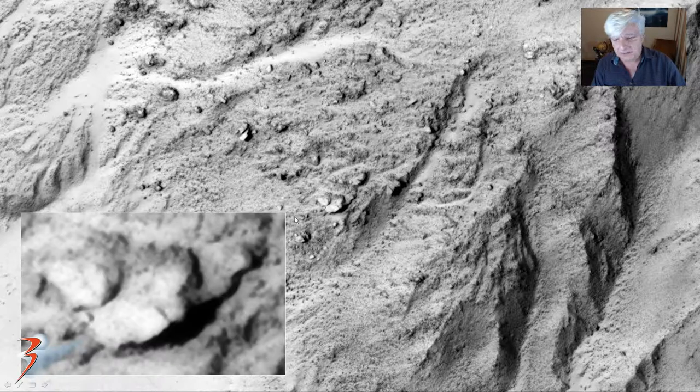And then, guys, yeah, we've got more multi-layered what could be metal plates. I'm not sure, guys, but it looks quite mangled, ripped apart. Check out the edges.